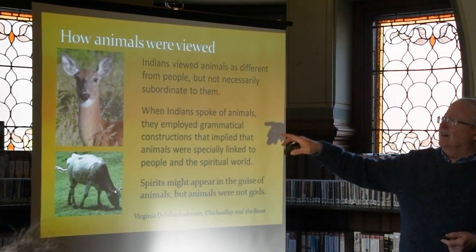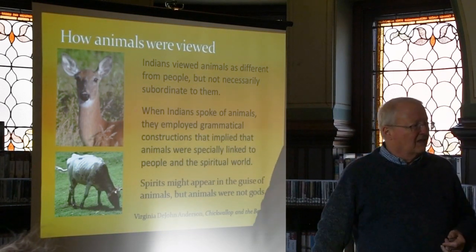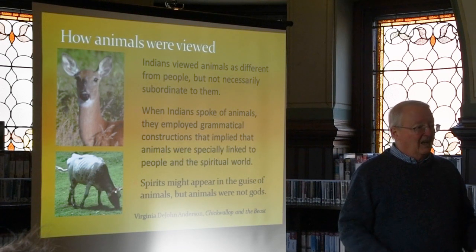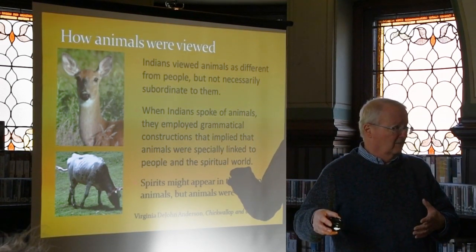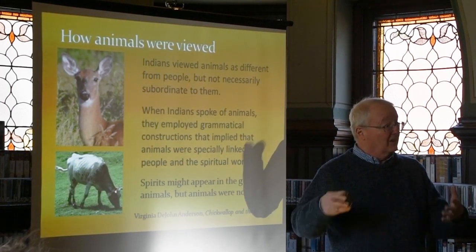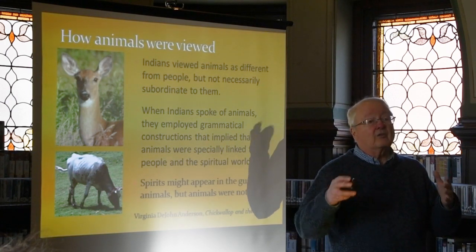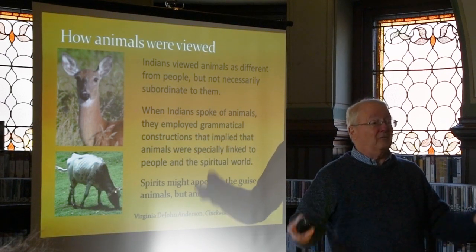Animals in the native way were not necessarily subordinate beings. They had Manitou just like people had Manitou, and you were reverent in killing an animal in the wild. You gave thanks to the Creator before you did that, and you were very careful to make sure that you used every part of that animal because it was a gift to you.